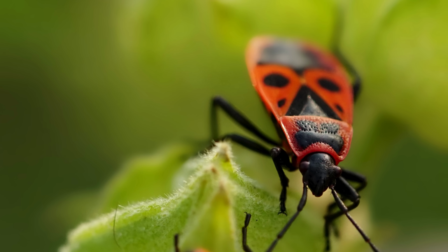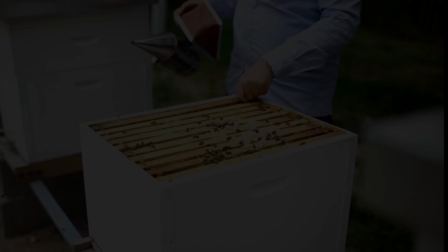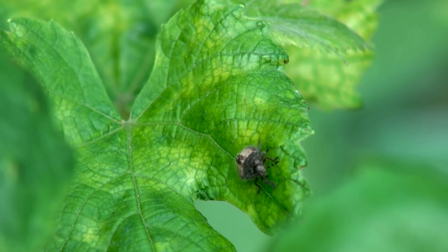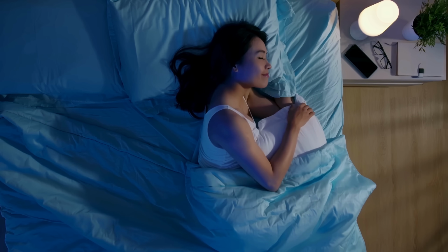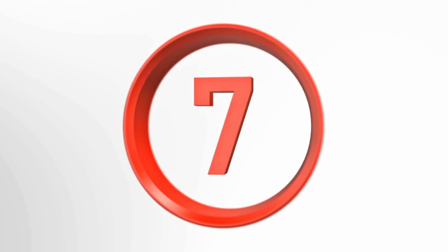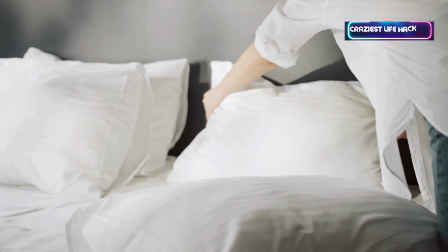What if I told you that keeping bugs out of your home doesn't have to be a constant battle? Today I'm sharing 10 effortless, yes, effortless, ways to keep bugs away. Using tricks that work smarter, not harder, will restore peace and harmony to your home and send those creepy crawlies packing. And trust me, you've never heard of tip number 7. It's a game changer, and honestly, a little weird. Stick around because by the end of this video, your home will be a bug-free sanctuary.